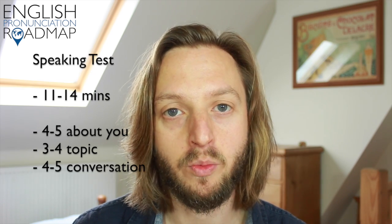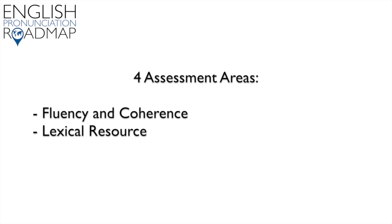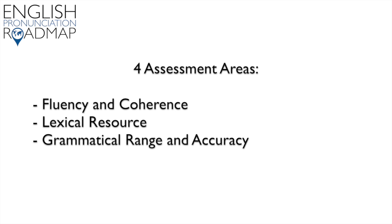of you in conversation with the examiner, who is assessing you in 4 key areas: fluency and coherence, your ability to speak smoothly and at an appropriate speed without unnatural pauses; lexical resource, your accuracy and range of vocabulary; grammatical range and accuracy, your use and accuracy of grammar; and pronunciation, being clear and understandable. So we're going to focus on pronunciation.